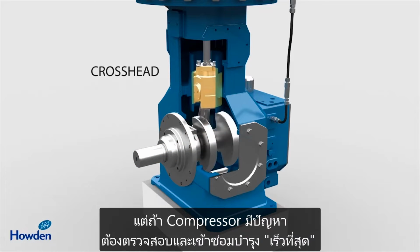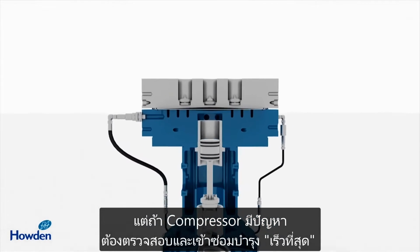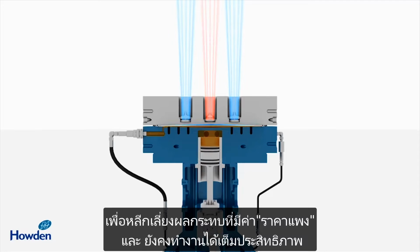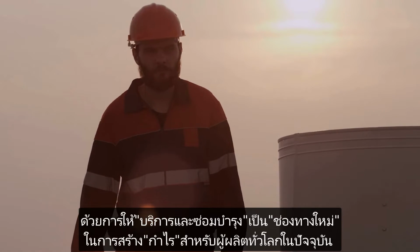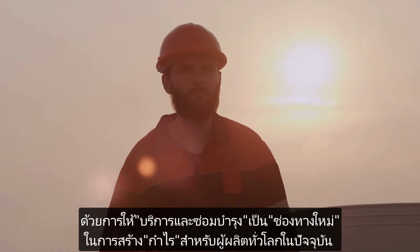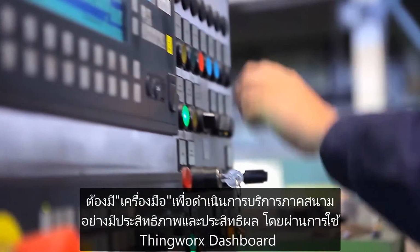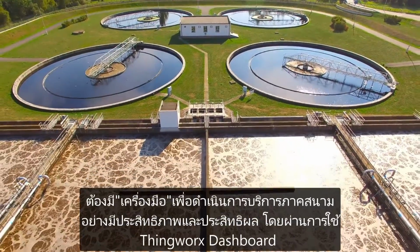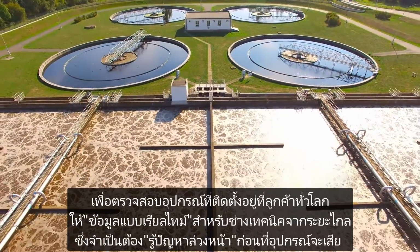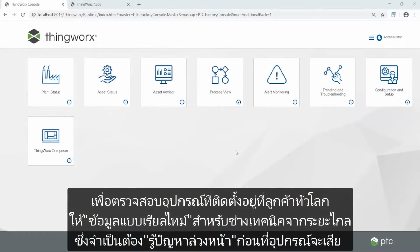But when a compressor goes offline, it's critical to diagnose and service it as quickly as possible to avoid costly repercussions and keep the plant running at full capacity. With service operations becoming a new profit center for today's global manufacturers, providing tools to efficiently and effectively perform field service is imperative. Through the Thingworx role-based dashboard, monitoring a fleet of assets deployed at customer sites worldwide provides the real-time data remote technicians need to stay ahead of equipment outages.